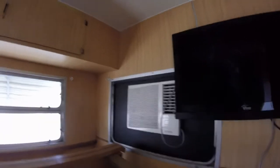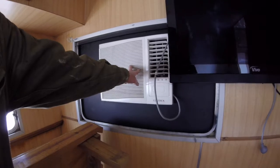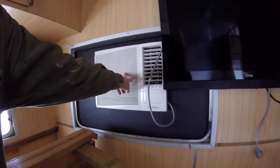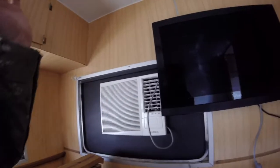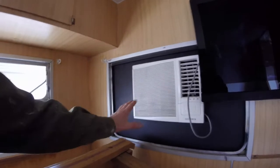This aircon's got to be swapped out. This is just an air conditioner. It's not reverse cycle, so it doesn't have heating. I've got a reverse cycle at home, which I pulled out of my old van, so I'm going to just swap the two of them out. They're pretty much the same size, so it should be an easy swap over. What else? Oh yeah, the carpet.